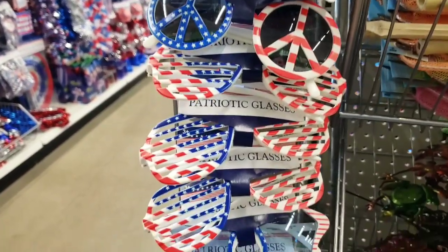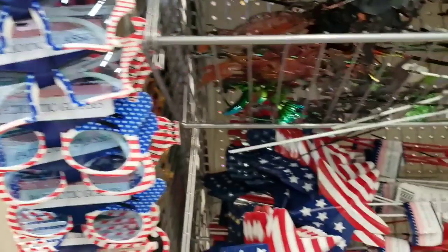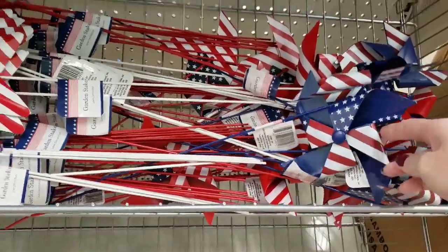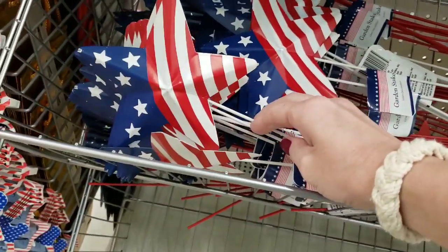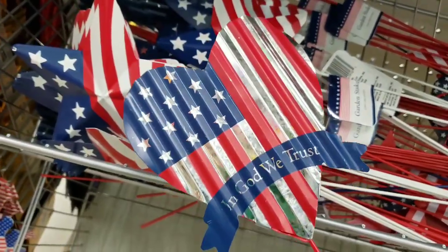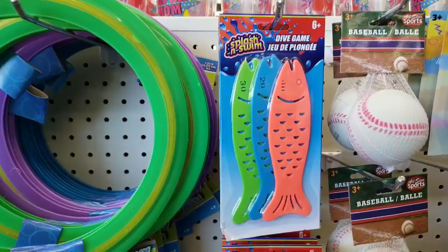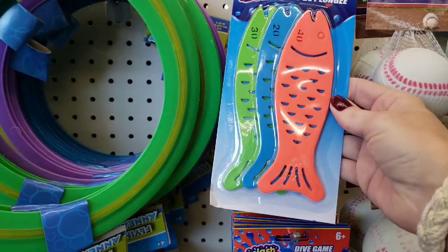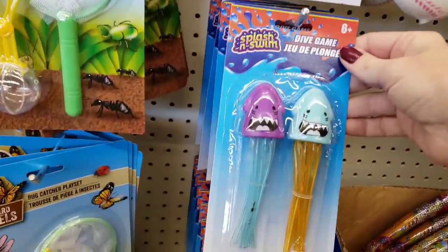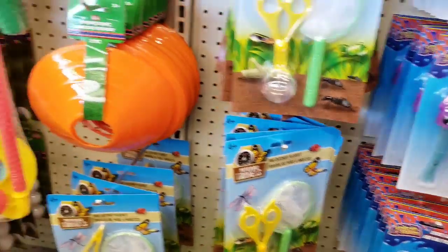Look at these sunglasses. These are cute. And these are like little metal stakes that you put in your yard. They had like a star. They had this heart, "In God We Trust." And then the little pinwheel. Hey, look at these. Splash and Swim. Dive game, ages 6 and up. Here's some squids or jellyfish, whatever those things are.